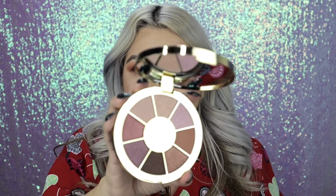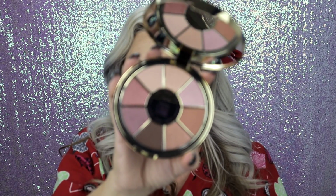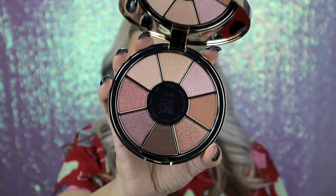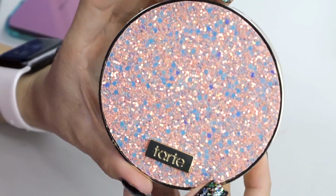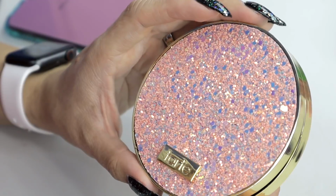And this is what it looks like inside. You have your pinks, your purples, your browns, lots of shimmer shades. I want to take a picture of this and then I'll add a clip of swatches. Is that bad of me? Okay, I'm going to swatch the Sizzle eyeshadow palette from Tarte, this pretty palette right here. I'm excited I got this one and not the other one, because I already have the other one.